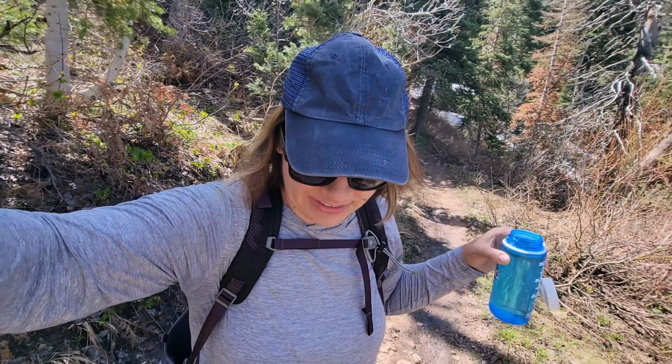We'll see. Which spot? PB&J, dates, string cheese. 8 miles done. 3 hours and 10 minutes total. I don't know the elevation gain. Under 2,000, I think, for the whole thing. That's including water breaks and lunch break. I'm pretty happy with this.